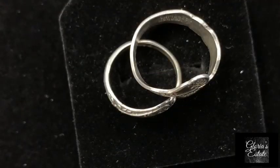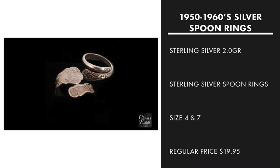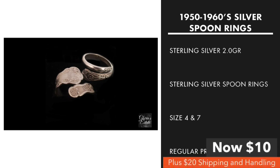So our normal price on these kind of rings is $19.95. And I don't mean $2,000, I mean $20. However, today we're going to do them on sale. How about $10 a piece? You heard me correctly, $10 a piece on sterling silver spoon rings that are just awesome.